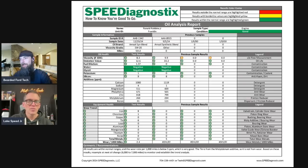The engines don't read labels. They don't care about brand names. They only care about the chemistry. And because all engines are not the same, guess what? They're going to have different appetites.